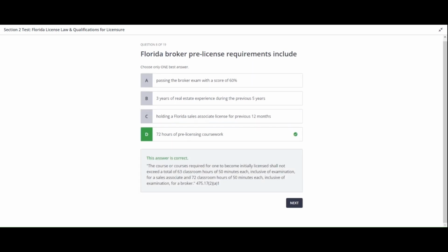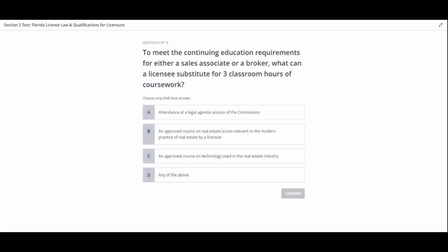The course or courses required for one to become initially licensed shall not exceed a total of 63 classroom hours of 50 minutes each, inclusive of examination, for a sales associate, and 72 classroom hours of 50 minutes each, inclusive of examination, for a broker. Well, that was yet another easy question. Now, let's move on to the next question.